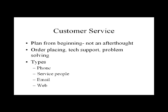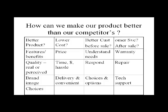And you can see there are different ways of doing it. There's no one answer. It's a combination. Is our product better? And it's not necessarily that the product itself is better. Again, quality, real or perceived, brand image, choices, colors, features.